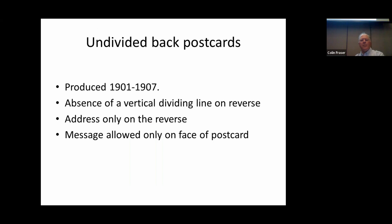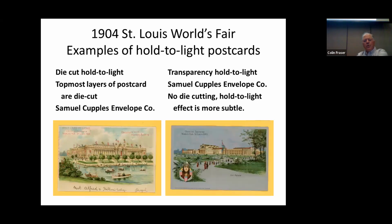Now we get to undivided back postcards, 1901 to 1907, and they don't have the dividing line on the reverse. Again, address only on the back and the message allowed on the face. So to show you an example of these, we have some cards from the St. Louis World's Fair in 1904, and these happen to be Hold to the Light postcards.